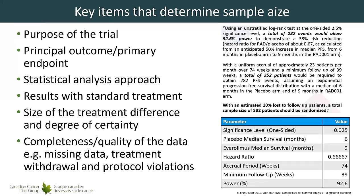That number would increase if, for example, you wanted to show a smaller difference. That number might also increase if the progression-free survival in the control arm wasn't 6 months, but 18 months, and you were still trying to show a difference of 3 months in that setting. The sample size would be considerably larger. It would also take a longer period of time, because it would take a median of at least 18 months versus 6 months for 50% of the events to occur.